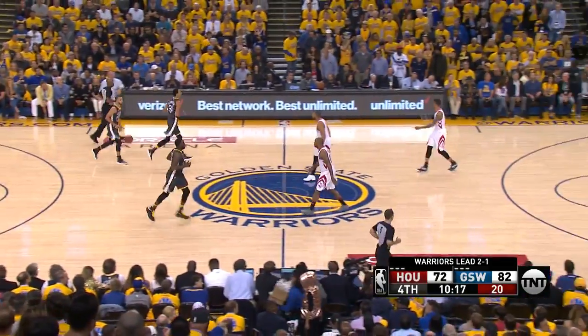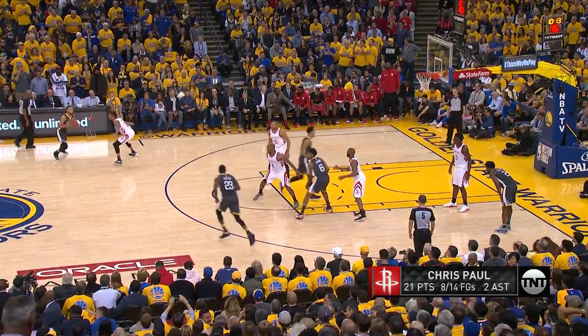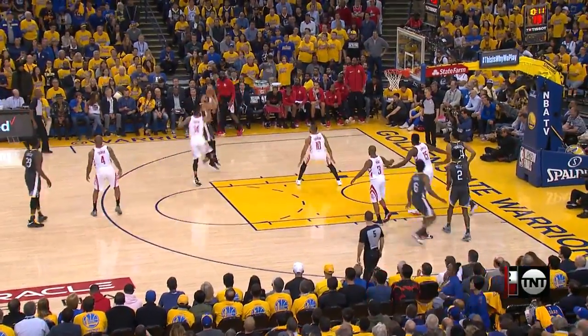But overall, the pressure raised the intensity of the defense and made the Warriors less comfortable on offense, and here applying off-ball pressure, Green is backdoored, but he's able to recover to block Curry.